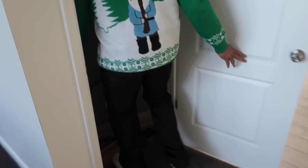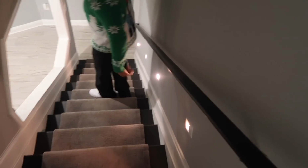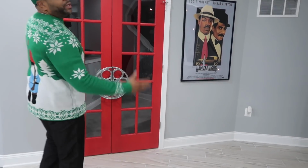Okay, this is where the hidden magic is down here. Even the lights y'all put in? Yes, lights on the side put in. It's another room here. Oh, okay. So this is our theater room. Well, this is my cave.